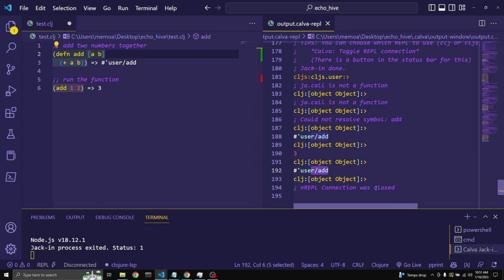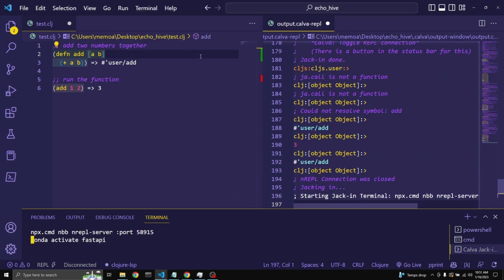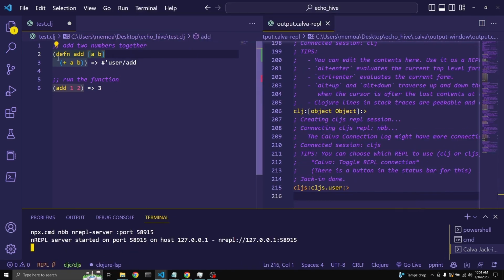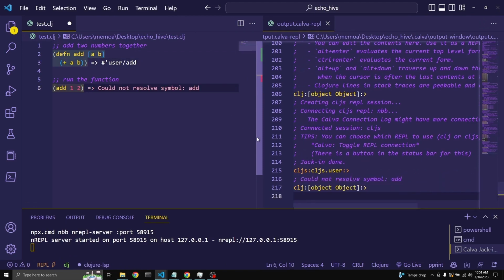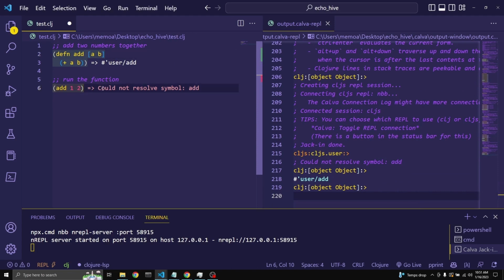And it says REPL connection was closed. This is another problem I was running into. You have to reconnect. I'm not sure why that is happening. Again, I'm doing the exact same thing. We are connected. So maybe we can repeat the mistake. See, when we try to run this, it says could not resolve symbol add. So you have to first Alt Enter the function definition and then the second part.